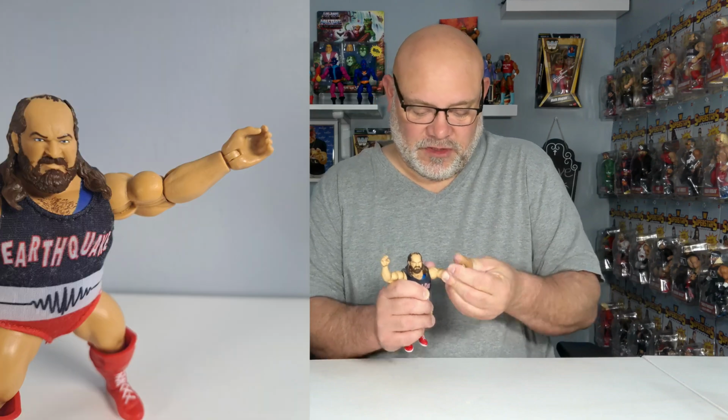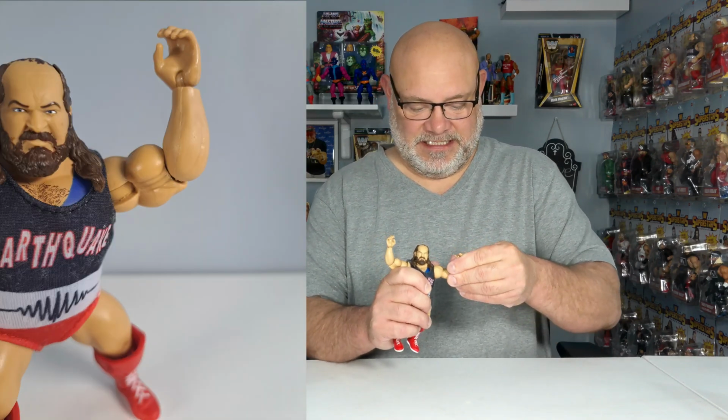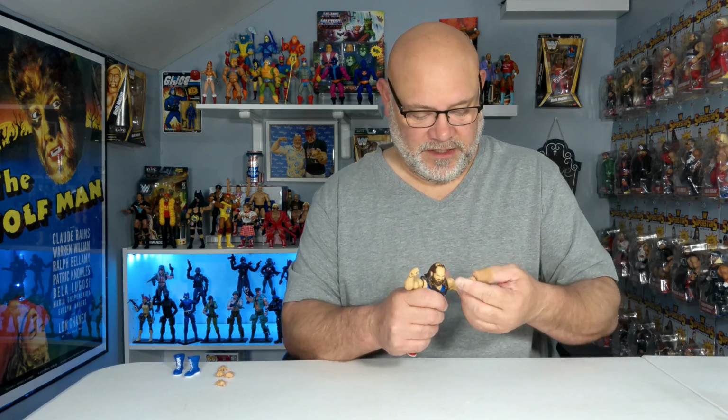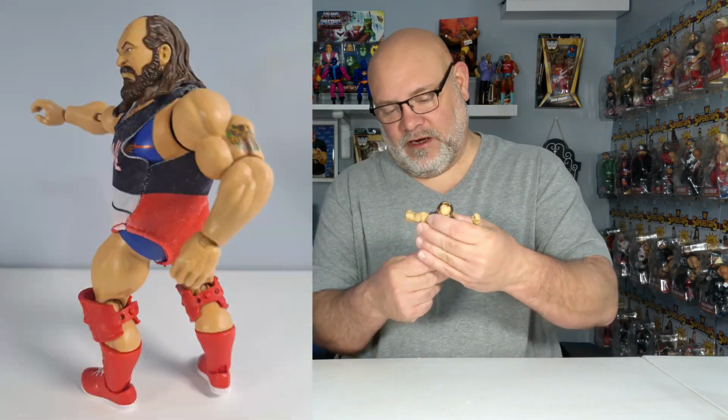We have single jointed elbows that barely bend. I mean, that's as, oh, there we go. That's as much as I'm going to get that to bend. And they do pivot, so he can throw that Nolan Ryan fastball. Pivots at the elbow there. Wrists go up and back. No ab crunch. The waist will go all the way around.